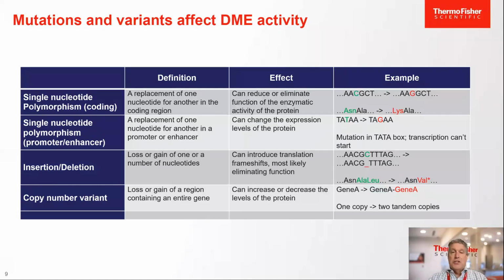Indels, small insertions and deletions, are the loss or gain of one or a number of nucleotides. This can produce translational frame shifts, which most often produce loss of function mutations, again eliminating the activity of that particular DME. And finally, there are copy number variants where the entire gene can be lost or gained in number. This can increase or decrease the functional levels of the protein by changing the number of copies of a gene that's present. And therefore, copy number variants are another important way in which DMEs can be affecting drug metabolism.